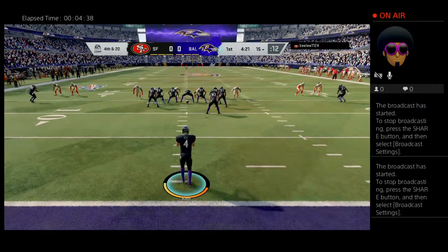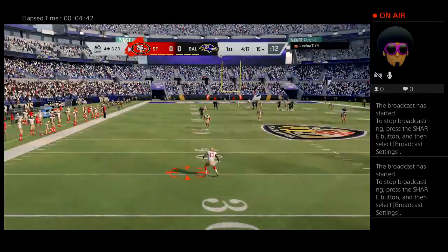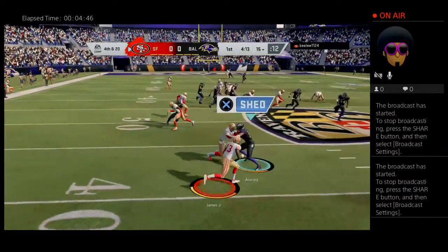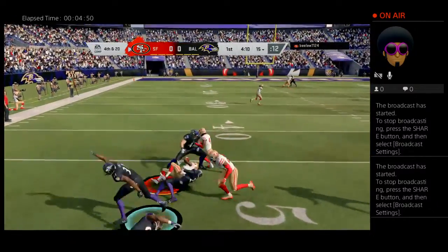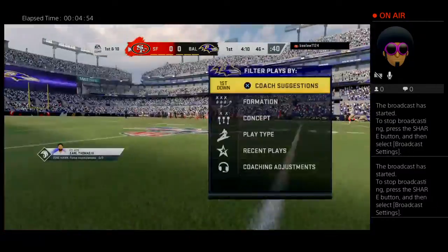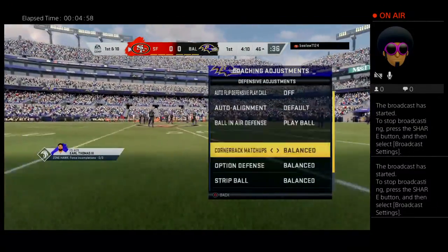The 49ers have Richie James back deep. Take it at the 37. A nice job on the return there, 16 yards. And the Niners set up well. They take over 1st and 10 on the short side of the field.